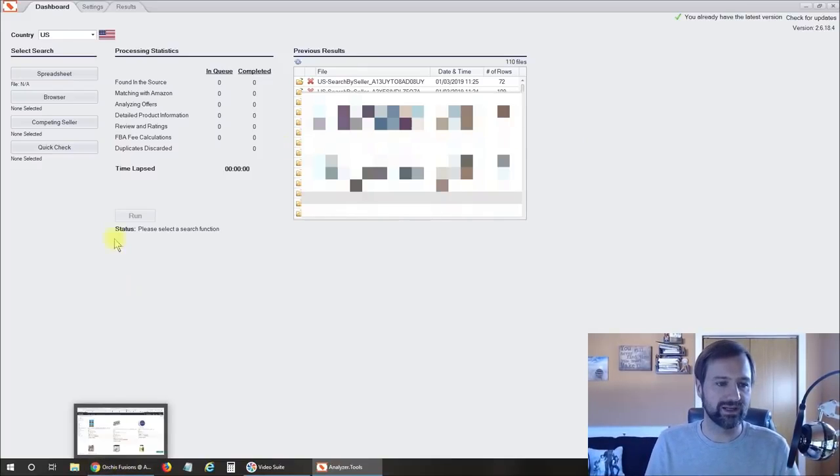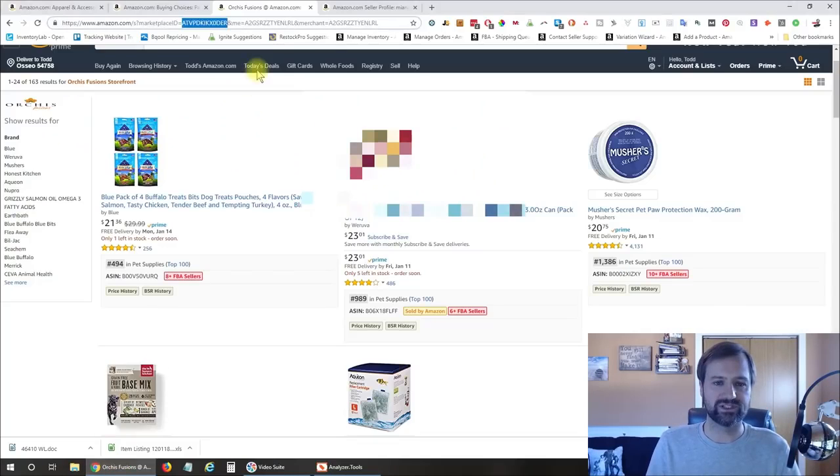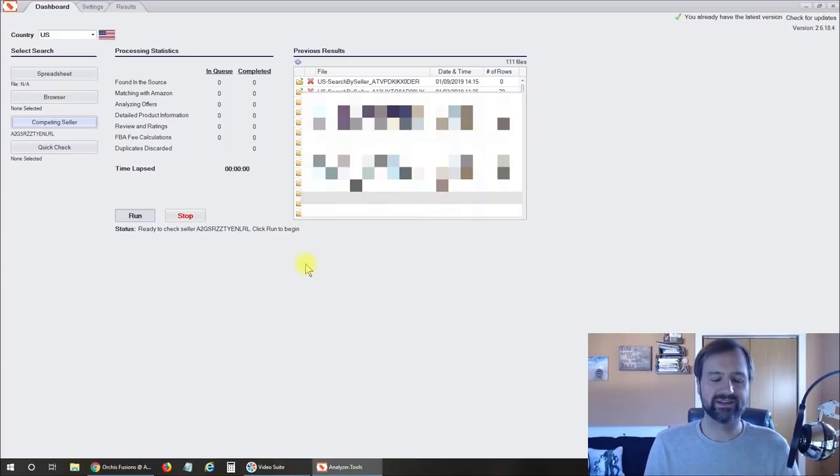But what we're going to do is utilize what they have called competing seller. So if we click on competing seller, it's going to ask for the seller ID, which if we go back to Amazon, is going to be the number that comes after merchant equals in the address bar. So we're going to copy that, paste that in here, click OK, and then click on Run. And it's going to go ahead and pull all of the products from their store and give me information about those, which is going to make my search a lot easier.